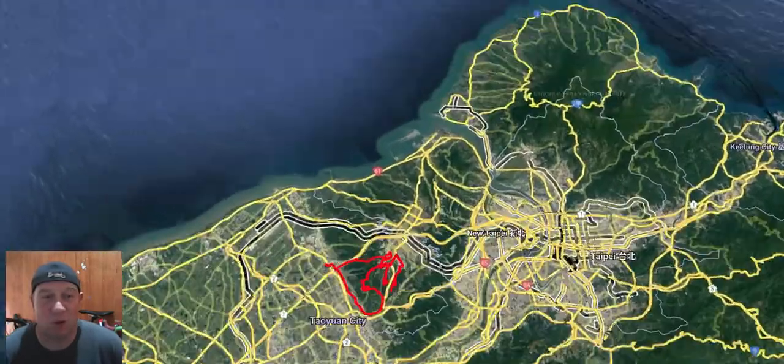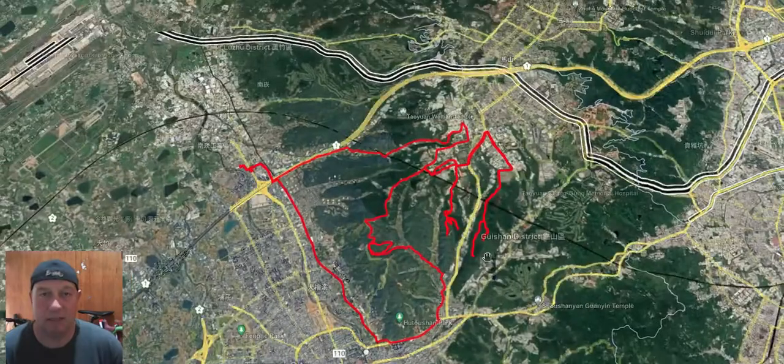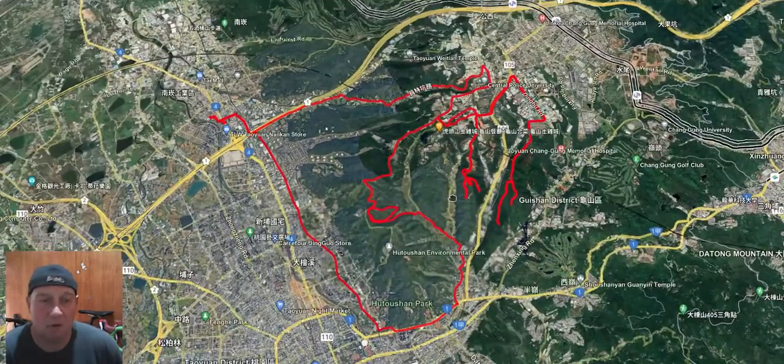Here we have northern Taiwan, and I have a 50-kilometer mountain bike ride. Now there was a lot of road riding involved, and I'm going to go through the image right here with a bit of Google Maps that I've created from the GPX file.